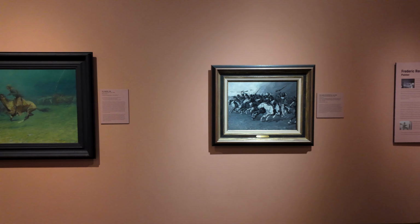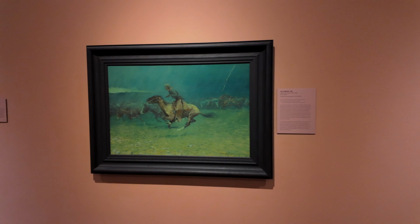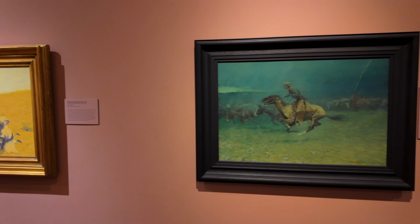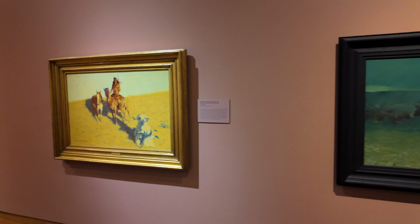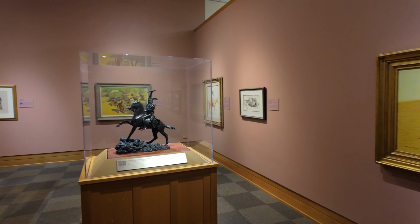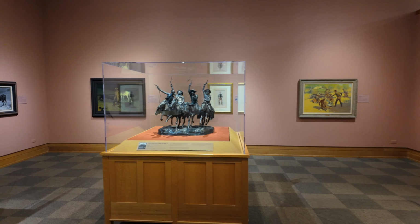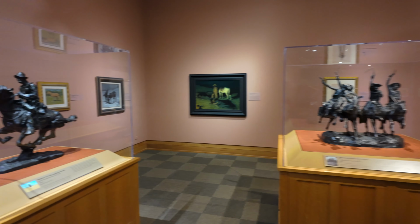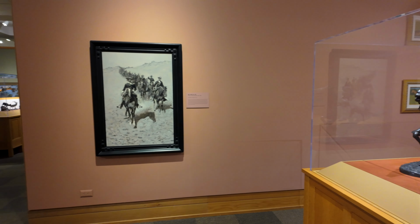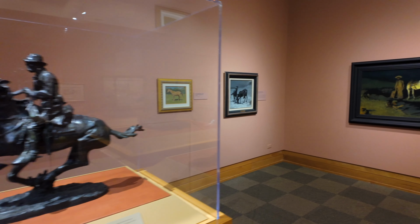There are several of his paintings. This one, the Stampede, is actually on loan from the Gilcrease Museum in Tulsa. The sculptures include The Scalp, Coming Through the Rye, and Trooper of the Plains. And then we also have several more of his paintings.